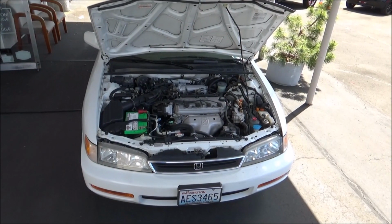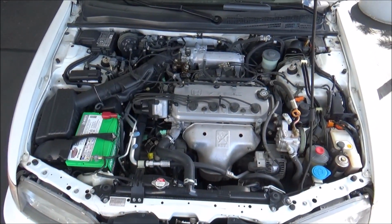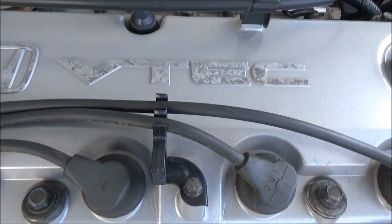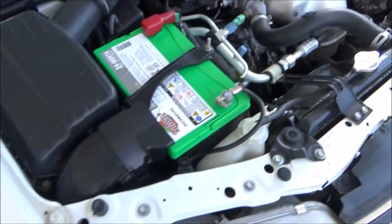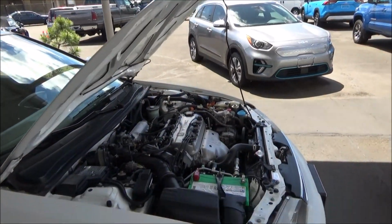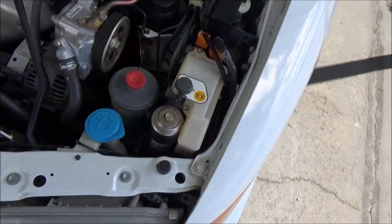The Accord EX is powered by the F22B1 2.2-liter naturally aspirated inline-4 engine. This aluminum power plant includes a single overhead camshaft, 4 valves per cylinder, and Honda's patented VTEC technology. Horsepower is rated at 145 at 5,500 RPM, and torque is rated at 147 pound-feet at 4,500 RPM. The engine in this Accord is paired to the available 4-speed automatic transmission with low gear selection, of course sending power to the front wheels.